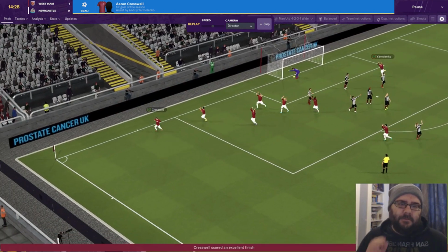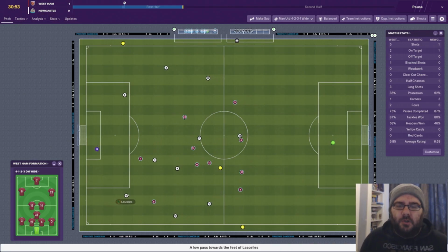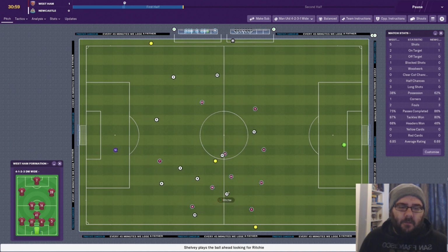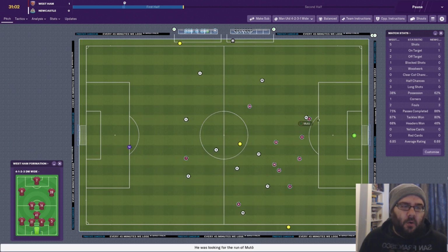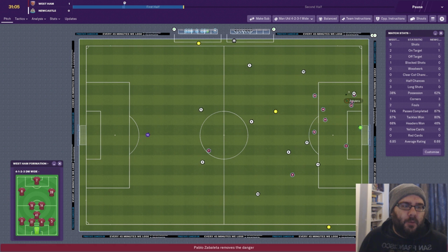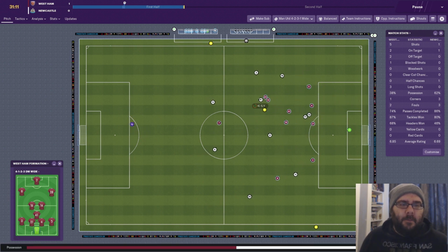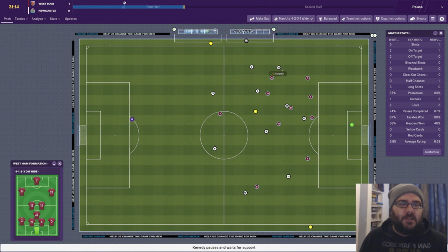Darlow on the half-hour mark, out to Jamaal Lascelles, into John Joe Shelvey, and we get the ball to Ritchie now on that right-hand side, and he's just going to drift inside. Lovely ball over the top to Muto, but it's pushed a little bit wide, and they get it cleared. Dummett now recycling that ball into Ki Sung-yueng, back to Dummett, into Kennedy.